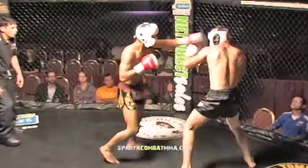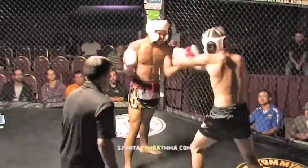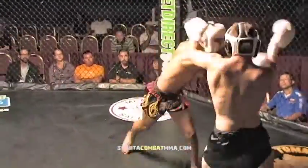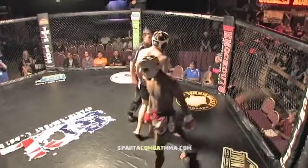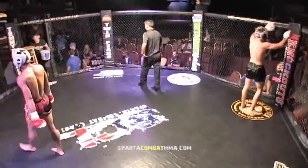And a nice check on that leg kick by Adams. But Wright's going to end this round with a flurry of punches. And I think it's a credit to Glory, which was here yesterday.